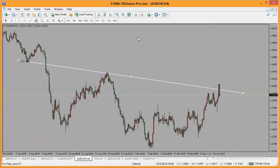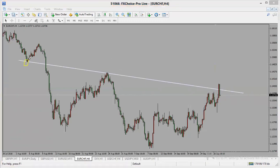Because this is a trend line, right? You know how to do a trend line. For a trend line, you just need 2 points to be able to show it. So here's my 2 points.